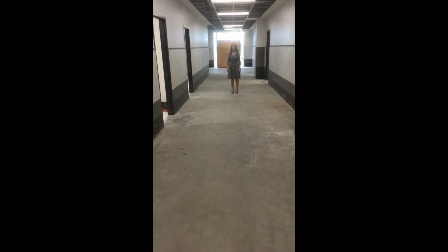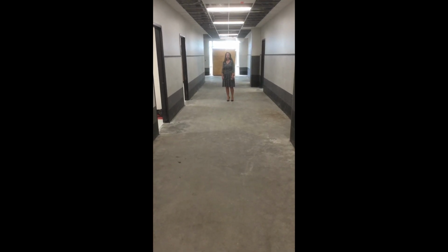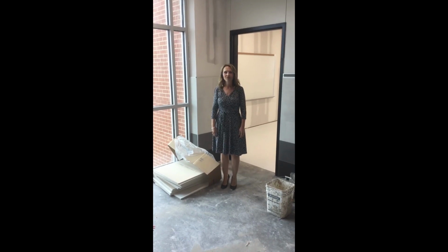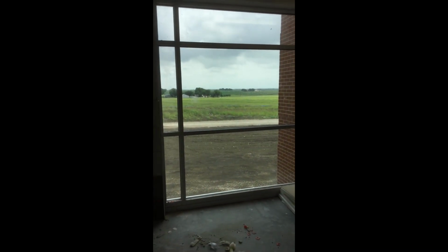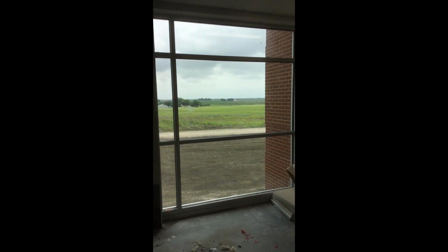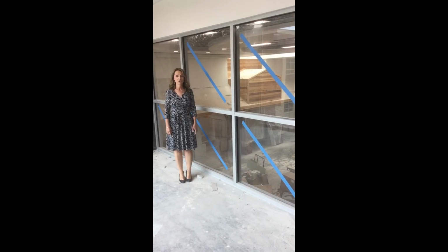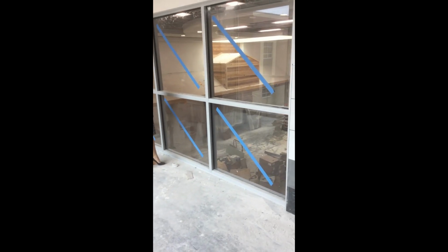Hey everyone, this is one of the four classroom hallways. This is the first grade hall. Okay, now I'm upstairs and there's a second and third grade hallway and a fourth and fifth grade hallway. And at the end of each hall is this gorgeous window that has the best view ever. A little different than our view right now. If you are upstairs, you can actually look down through windows into the library.